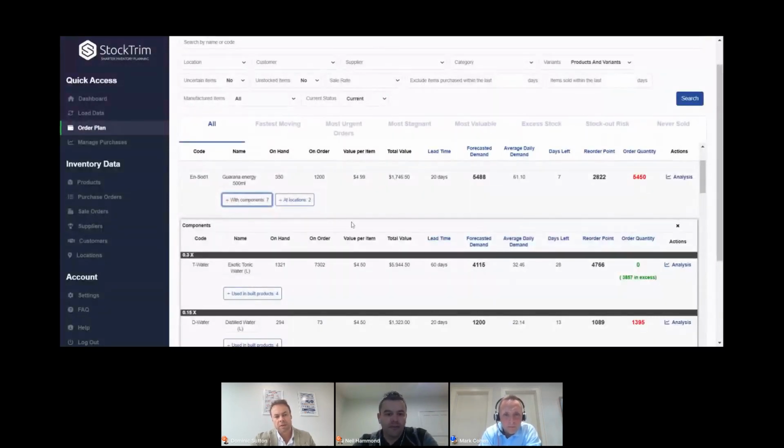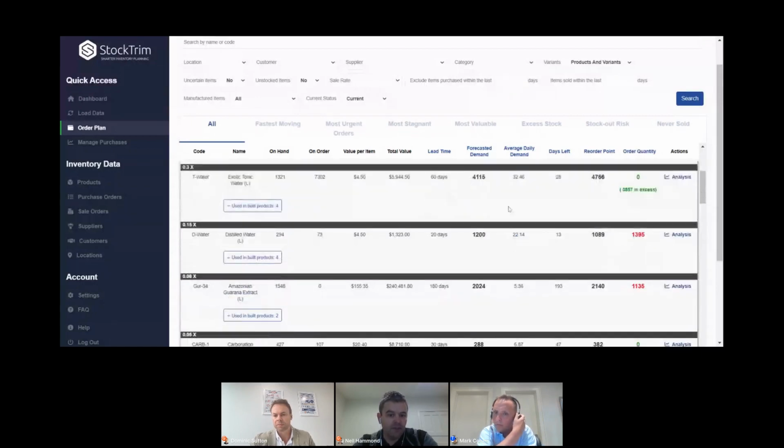Yeah, so here, for example, we're producing a parent product, which is an individual can of energy drinks. We can see the 7 components that make that up. This quantity here is an amount to manufacture internally of your parent product, whereas these are forecasts for your individual components. So we can see that we've got tonic water that comes in liters, and that is used in four final finished products, of which one of these is the individual Guarana energy drink can.